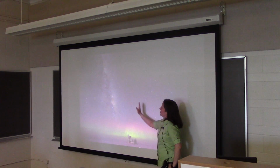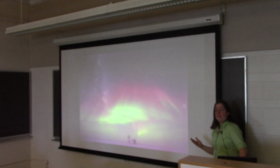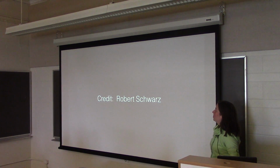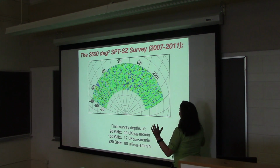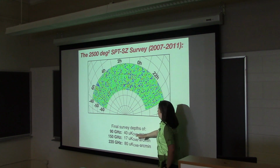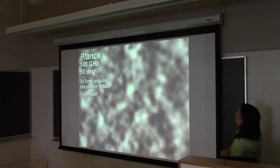You might notice the sky just rotates. We're at the South Pole, so we just scan the same field over and over again, thousands of times for the SPTpol experiment. Robert Schwartz, who's a BICEP winter-over, actually took this photo. And for the first survey we did, we split this 16th of the sky into 19 patches and observed these to depths of 40, 17, and 80 microkelvin arcminute. So that's the full CMB survey.